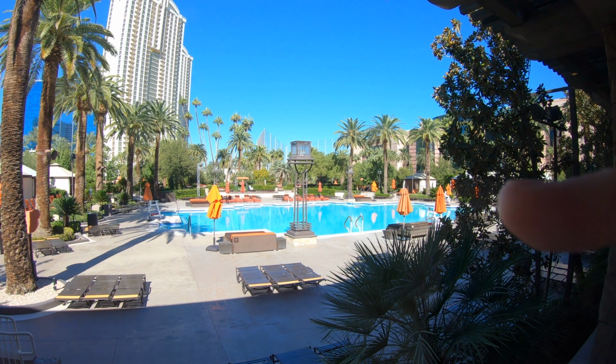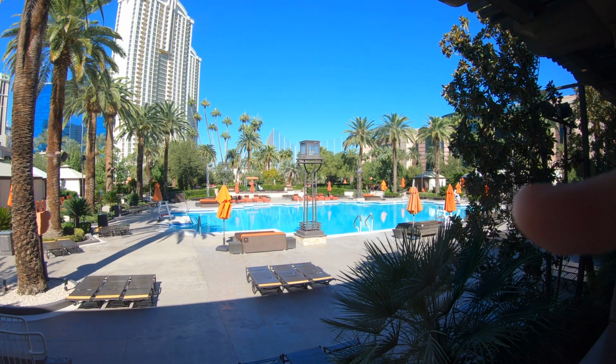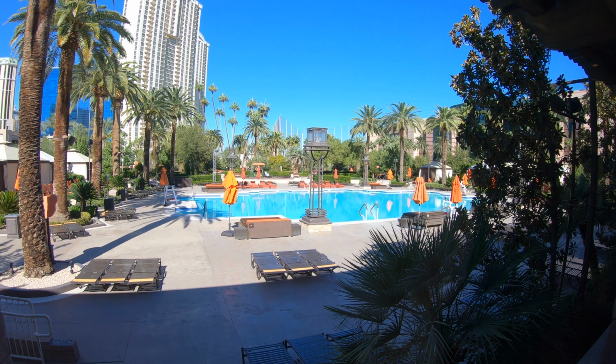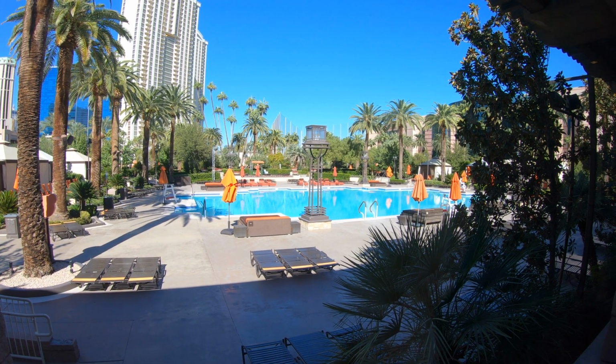Here's one of the many pools here at the MGM Grand. I love that huge inflatable finger on the right-hand side, but it slowly disappears. It's a shame. You know what they say, a man with big hands has a big finger in most of his videos.